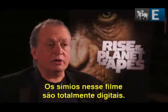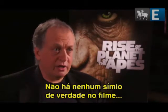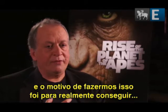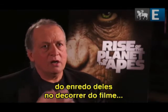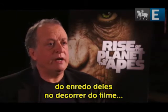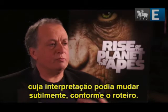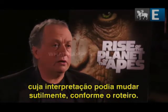The apes in this film are totally digital. There are no real photographed apes in the film at all. And the reason we did that is we wanted to really be able to explore their behaviors and to work with the evolution of their storyline throughout the film. And really the only way we could do that was to create believable apes whose performance then could change in the subtle ways that the script required.